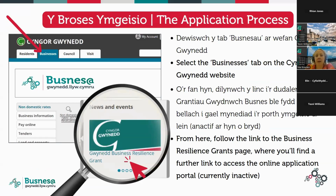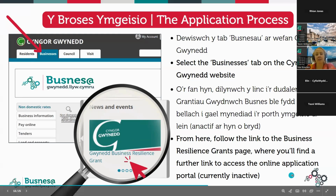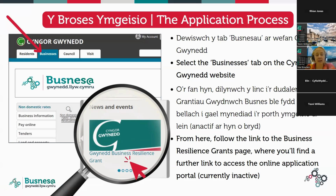So in terms of the application process itself, this is how somebody will go about it. Go to the council website, the main website, and you'll see 4 tabs at the top. Click on the business tab. And then from there, follow the link that will take you to the Business Resilience Grants page. And there's a further link there to gain access to the application portal online. So only online applications, that is what we will accept. The portal is inactive at present. It'll open on the 1st of July when the fund will open.